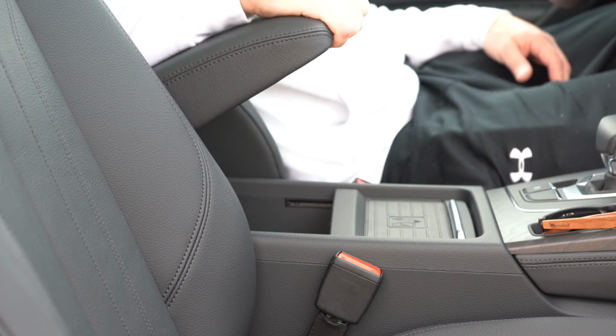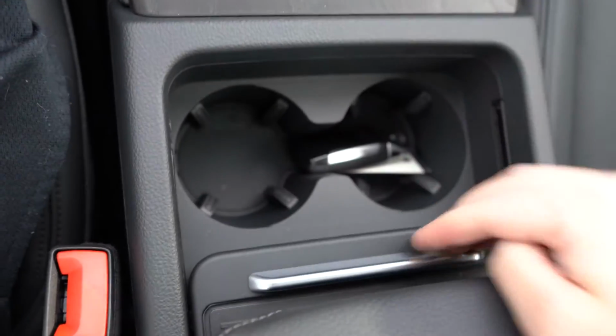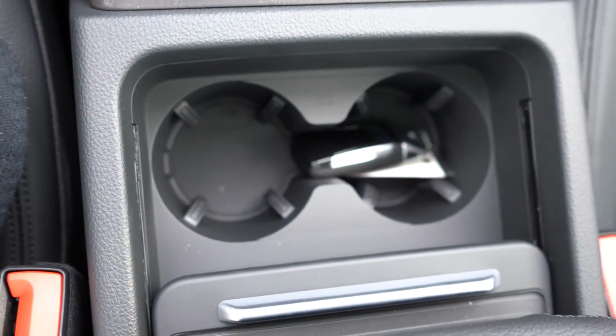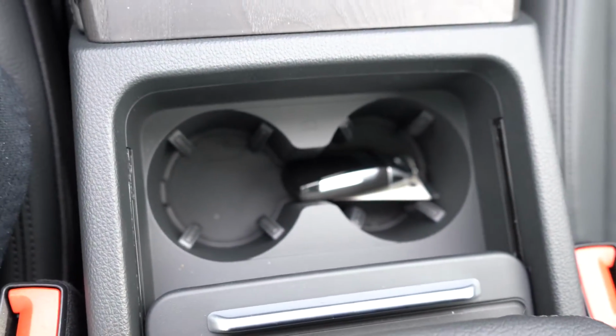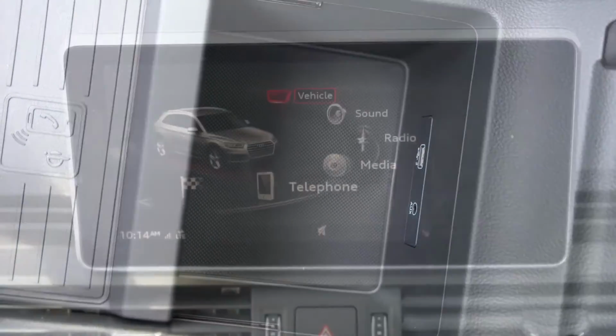And that's just behind, of course, the wireless phone charger, and if you press that wireless phone charger back, you have dual cup holders, so that's where they can be found. But once actually opened up, there's of course an auxiliary port and another USB charging port within that center armrest as well. Anyways, let's go ahead and make our way to the tech display.